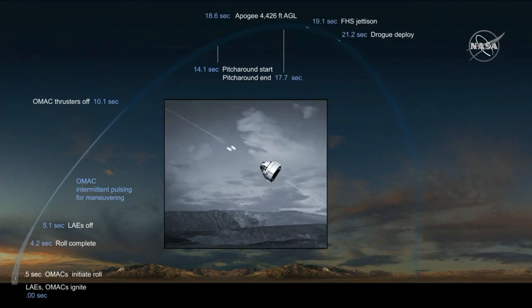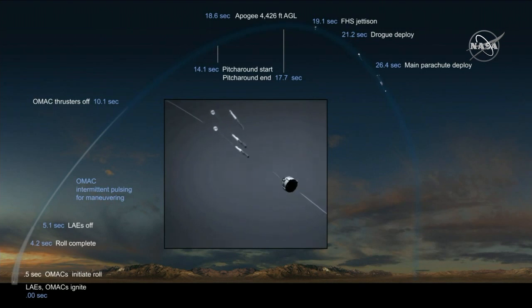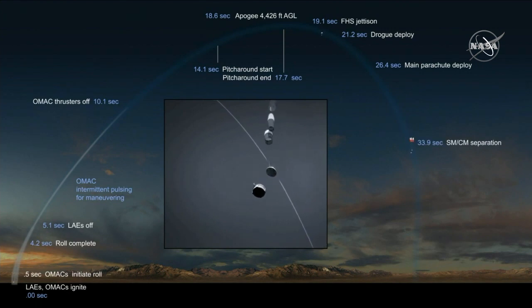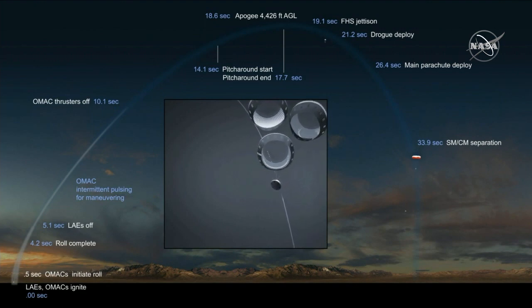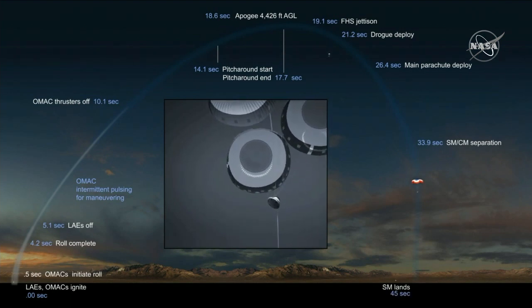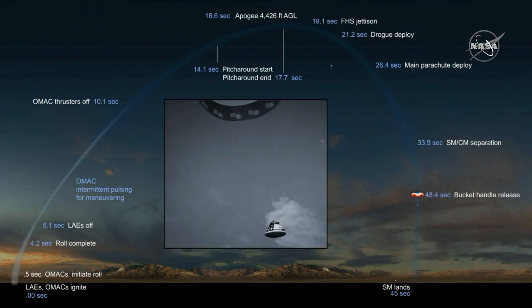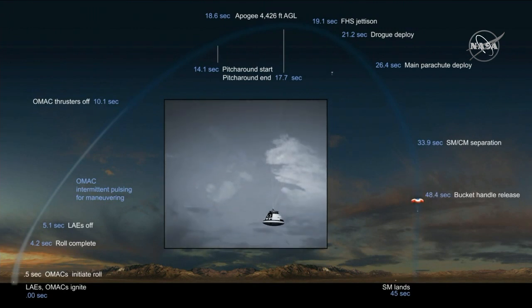You're going to see that ascent cover and that forward heat shield jettison together, followed by the parachute sequence. 2 drogue parachutes, followed by 3 pilot parachutes. Their jobs are really just to bring out the mains. And then you're going to see 3 main parachutes deploy. Really, the parachutes are pulling double duty here, because not only are they designed to bring the crew module safely and slowly back down to the ground, but they're also jettisoned or deployed at the proper time to make sure the spacecraft is in the proper orientation to properly separate that service module from the crew module.